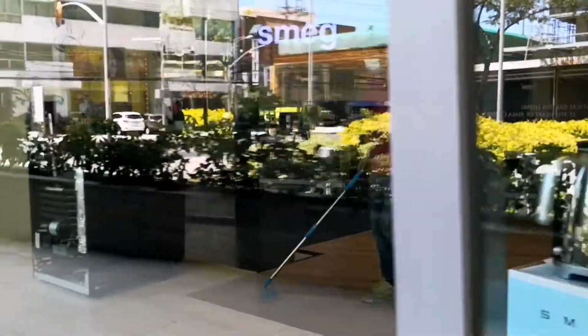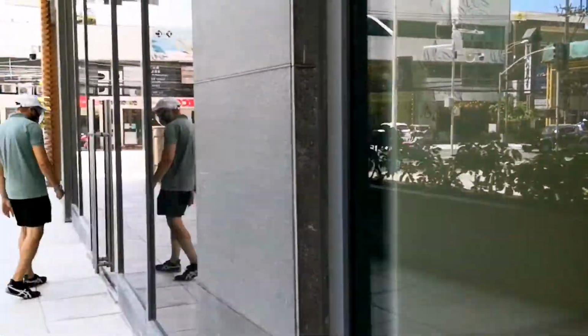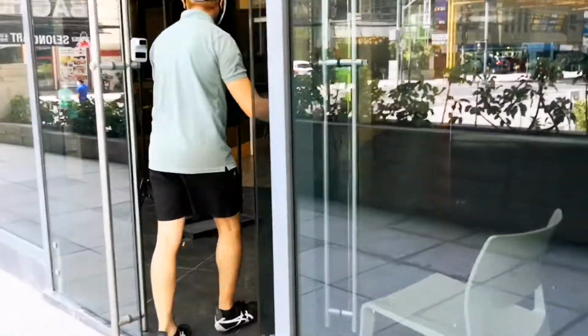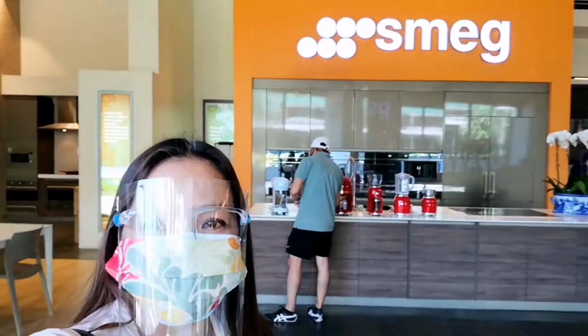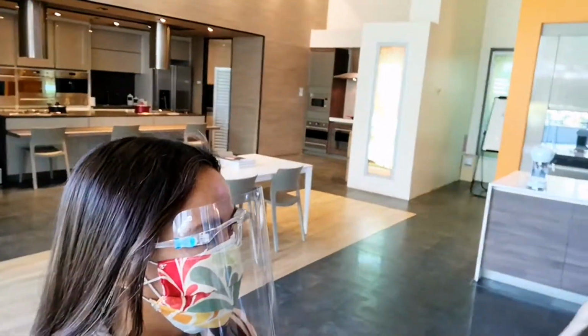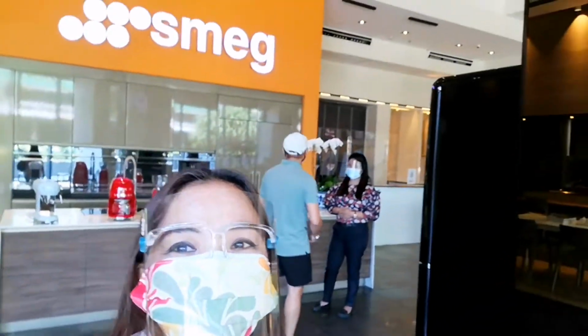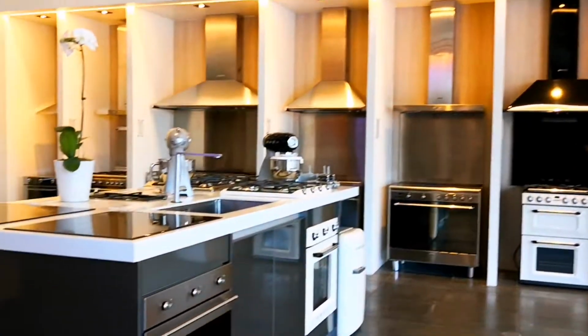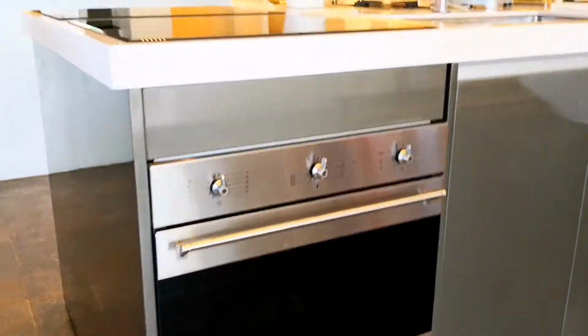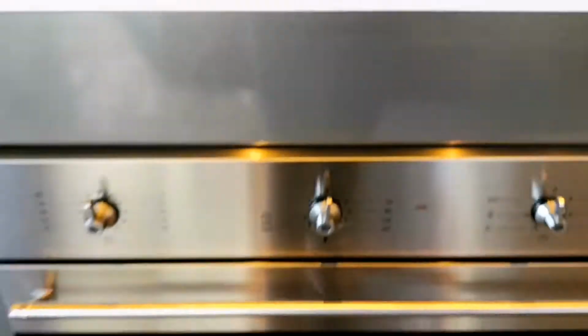Finally, we're here now at SMEG Philippines Makati Showroom. So let's go inside! And before we start, we ask permission for allowing us to make this video. And now, let me tour you here at SMEG Makati Showroom. So here are the range cookers. And this is induction type with oven.